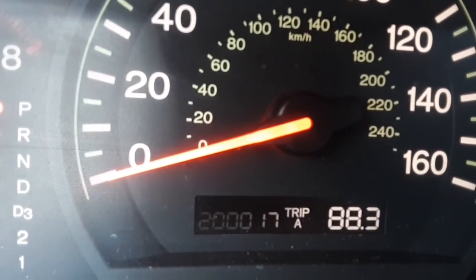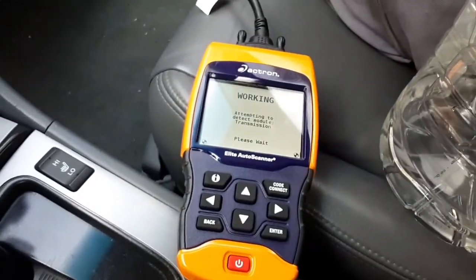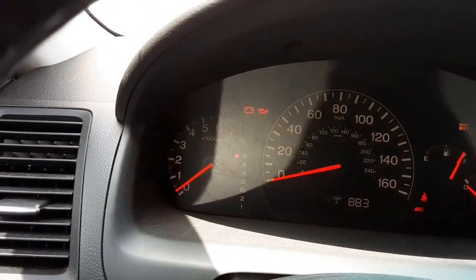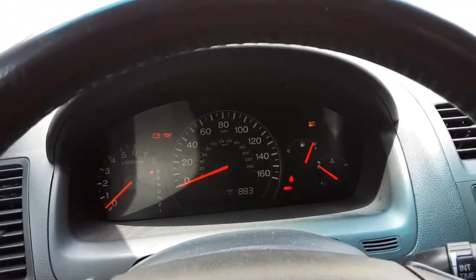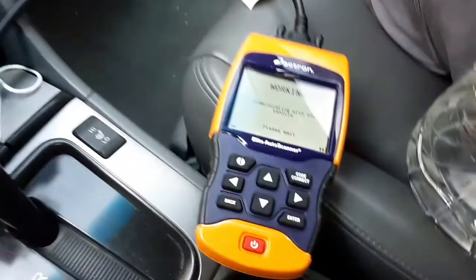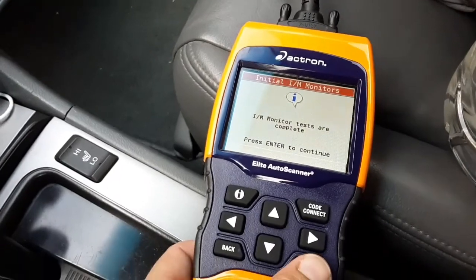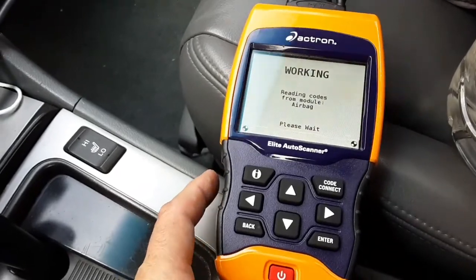Alright guys, just about to go home. There's that mileage, 200,017. And so I just connected the scan tool, letting it do its thing. One thing I forgot to mention is that the check engine light, I never cleared it. And it has gone out on its own, which I fully expected it to do after a couple drive cycles with the problem fixed. So once I confirm everything, I probably will go ahead and clear everything out at some point. But I just thought that was good to note.